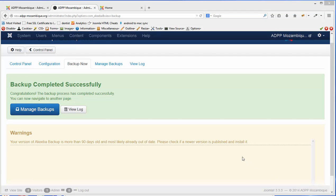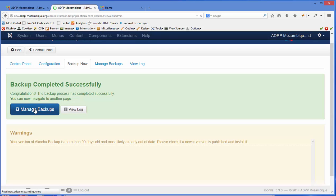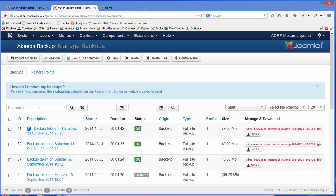Now the backup has been completed, and it says that it was successful, and you have a button called Manage Backup. If you have an older version of Joomla, it might look a little bit different, but it's still the same. Here you have a list of the backups that have been made on this site, and you have the date. This was the one we made today, and we made one about 12 days ago, and so on.